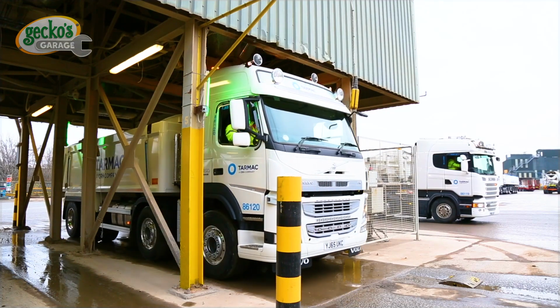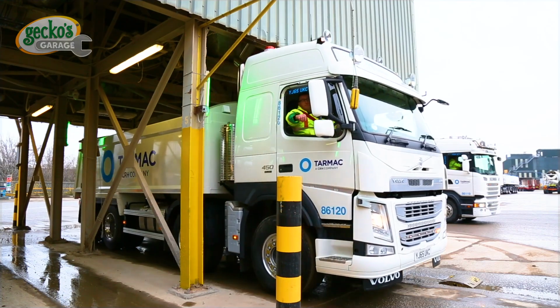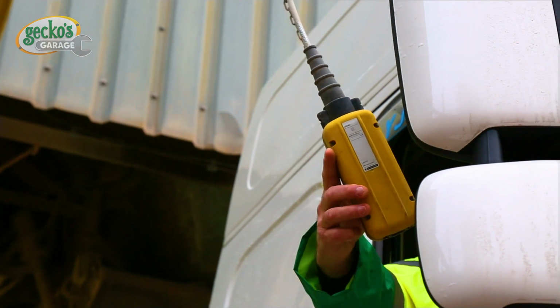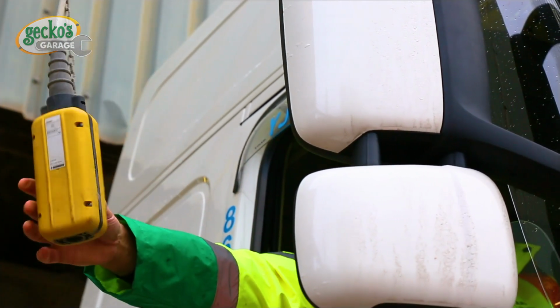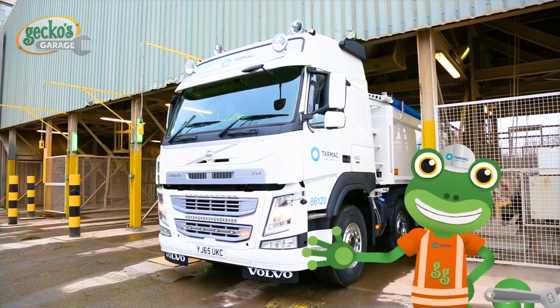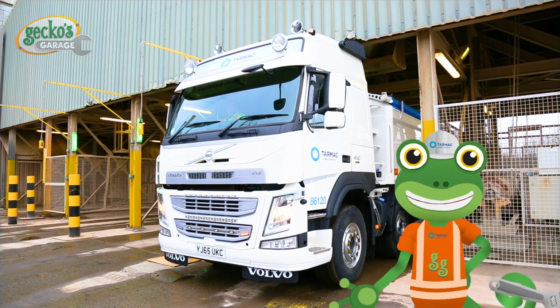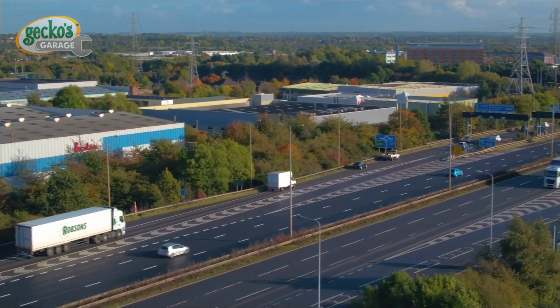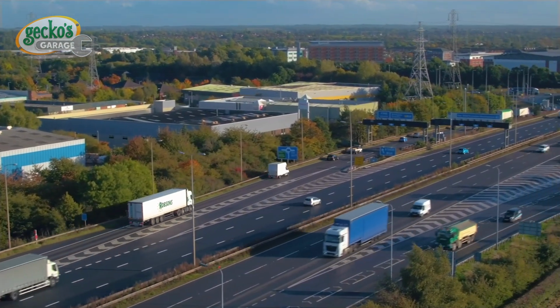So, the truck parks up under these scales, and the driver presses this button to calculate how much material he's got in the back. Phew! It looks like we're a safe weight, and now we're ready to hit the roads. Come on everyone, let's follow him and see where he goes.